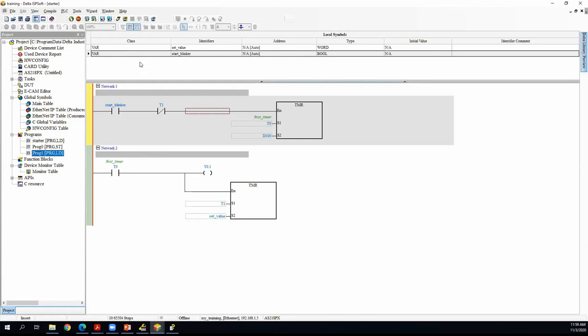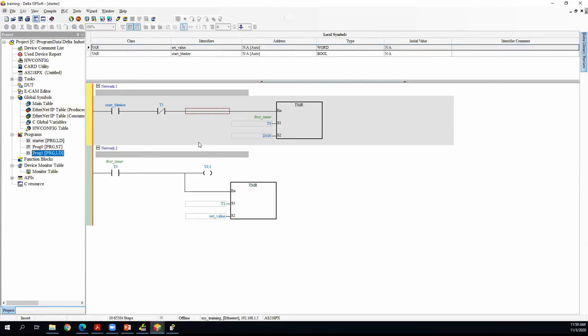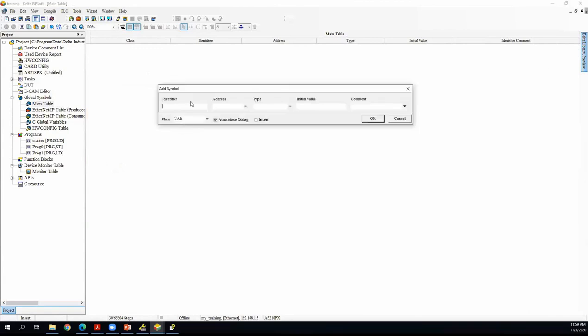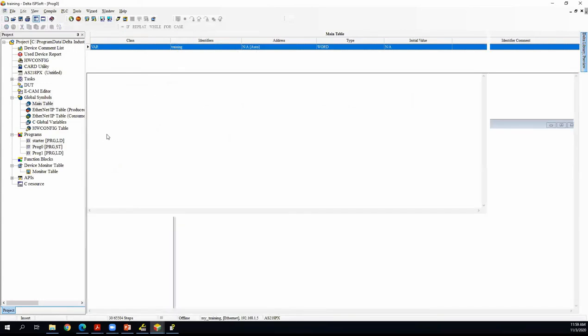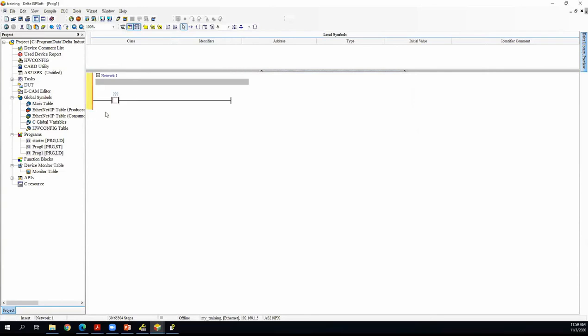So if I need to reach a variable created in program 0 from program 1, then I have to use it as a global variable. So global variables are created inside the main table. So I go over here, main table, and then double click. So here I define a variable, give a name, address, okay, automatic, but you have to define the type. And yes, so this is a global variable now, right? So I go to program 0, or later will be simple to see. So LD, let's put a contact. So here, when I click, I should see the, wait a second, let me compile.